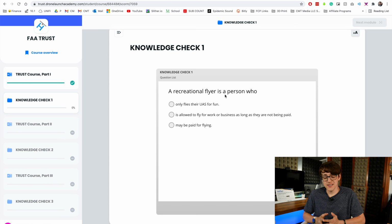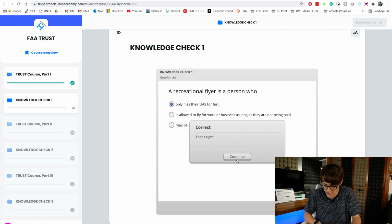And when it comes to those knowledge checks, which is the actual test itself, this is what it looks like. You'll go through and just answer questions. A recreational flyer is a person who only flies their UAS for fun. So that's of course the correct answer. When you click submit, you'll get a "That's right," so I can continue on.